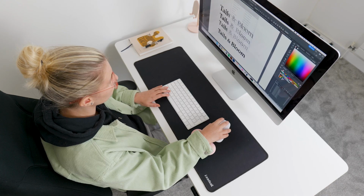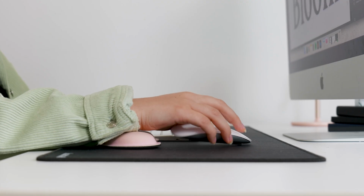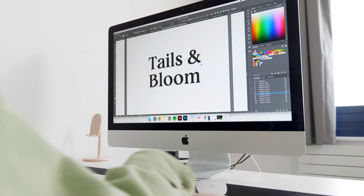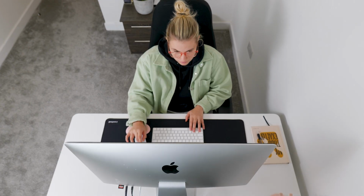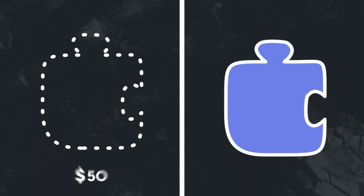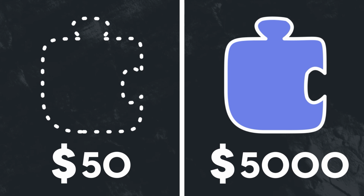Now this may sound simple, but far too many designers just use their existing library of fonts and never actually take the time to research and source fonts that match the desired direction. But if the third piece of this logo design process puzzle is done incorrectly, then the time taken to choose the right font is wasted, because each stage builds on the previous, just like a puzzle. And this next piece is really where you earn your money as a designer. This stage is the difference between selling $50 logos and $5,000 logos.